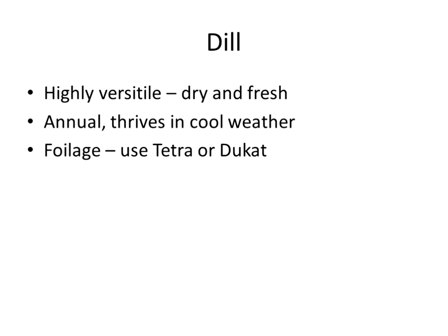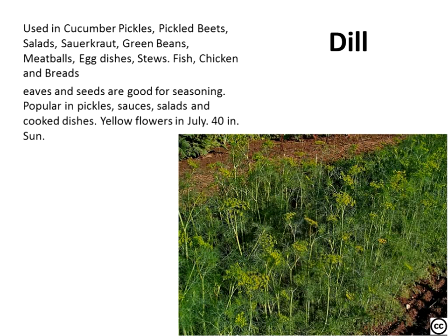Dill, as I talked about, is one of my favorites. I like to pick it and use it in salads. I like to put it in my cucumbers. I love it on fish. And so it's very nice. And if you have it in your garden, it's a self-seeding annual, as many of you probably know. And so it can get unruly and be spread all over your garden. But you can pull it out. Don't be afraid to pull it out. It'll come back and reseed.